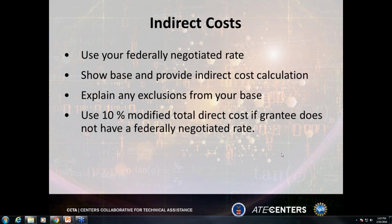You can use the 10% of modified total direct costs if the grantee does not have a federally negotiated rate. You can't use 0, because if you use 0, it's deemed involuntary cost sharing, which is prohibited by NSF. So you have to use a rate, okay? Next slide, please.